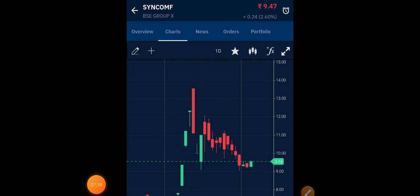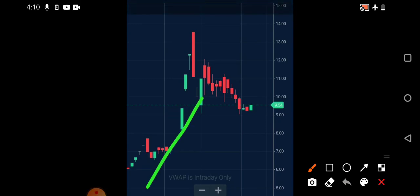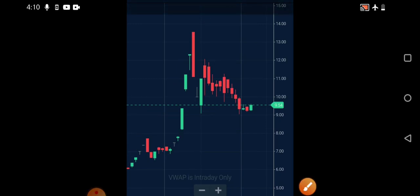Okay, so next, moving further towards the daily chart. There you can see that after giving a very good rally, the stock has now entered into a correction phase. And as I told you, the stock is sustaining the 9 rupees level very well for the last 3 to 4 sessions. It has a strong support, and if it obeys that very well, the first target would be 11 rupees and the second target would be 13 rupees for swing traders. And for the long term, if the company keeps improving on the basis of financials, you can expect it may go even higher.